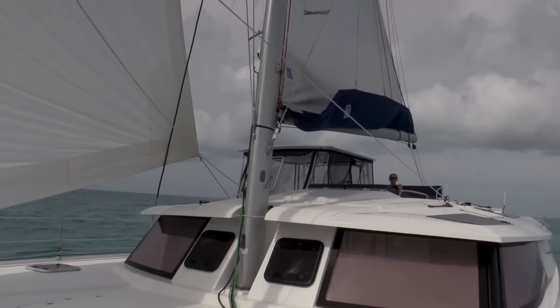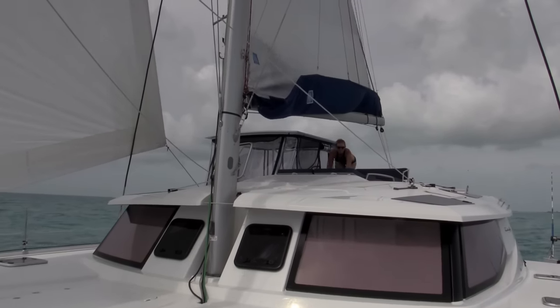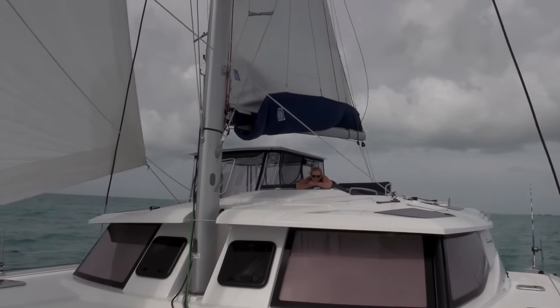After leaving Anegada, we had an awesome sail with our Screecher down to Virgin Gorda, where we couldn't wait to go visit the Baths and then continue over to snorkel the wreck of the Rhone.